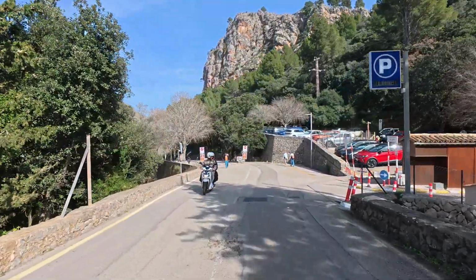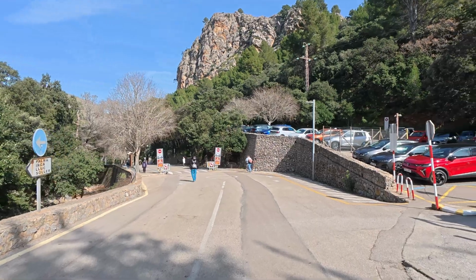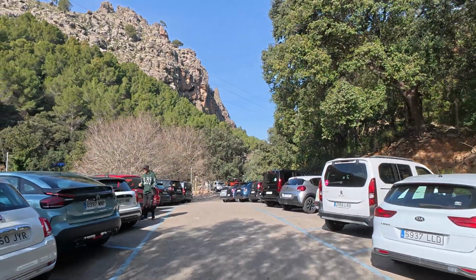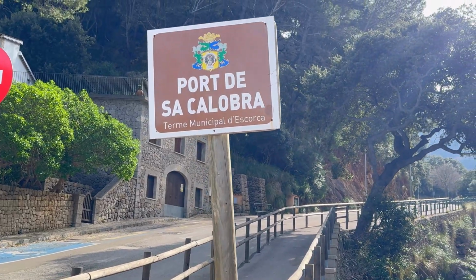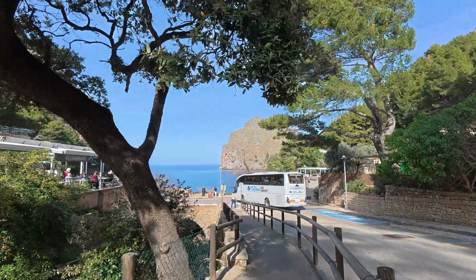Finally, after an unforgettable drive, we arrived at Sa Calobra. We found a spot in the designated parking area near the beach, which is paid and tends to fill up quickly during peak season. Even in February, it was nearly full, just a reminder of how popular this destination is. From the parking lot, we took a short 200-meter walk to reach Sa Calobra, and even that was scenic.